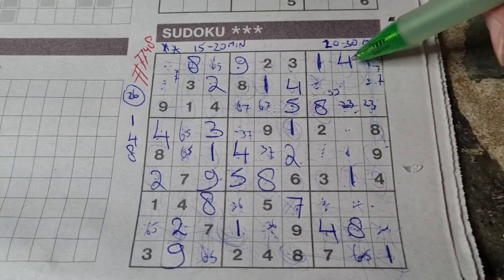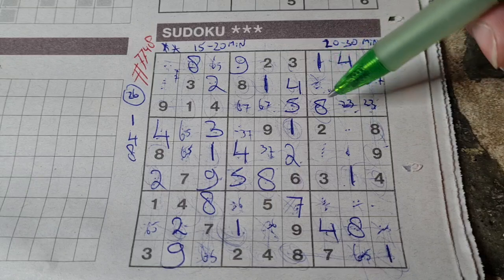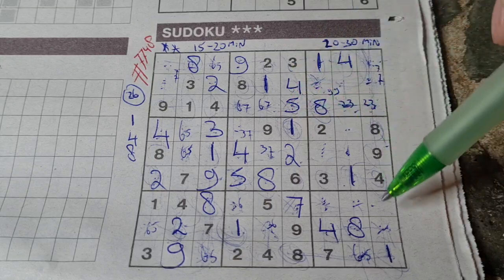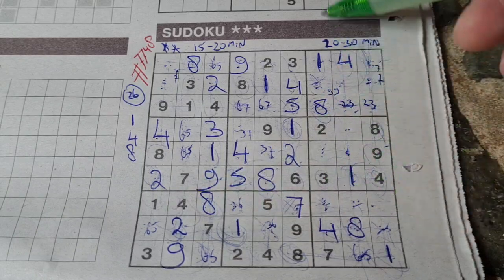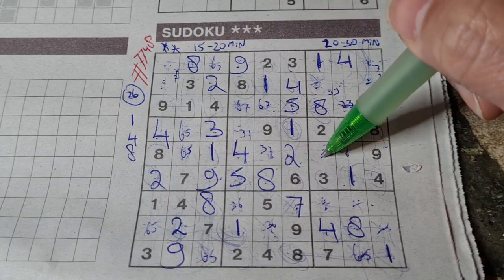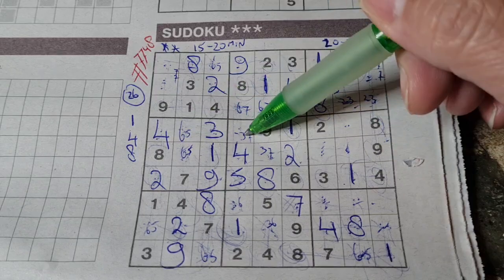8. But the 1, 8, 4. Yeah. Come on, I need the 6s. Where are you, the 6s? 6, 5.